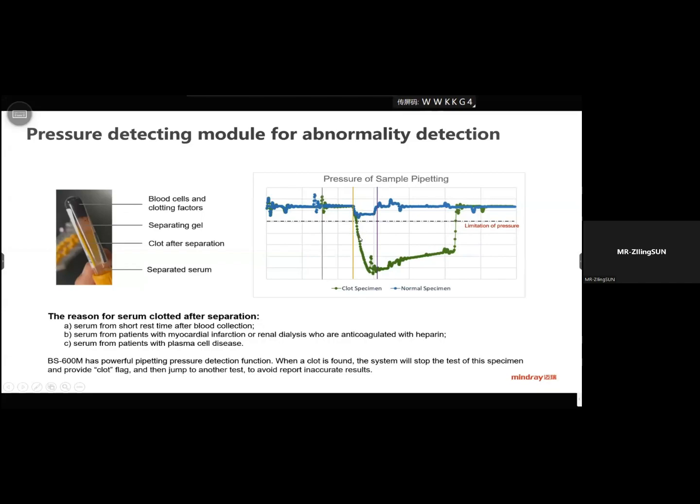So because it's lower than the limitations of the pressure, it was detected as the clot specimen. And when a clot is found, the system will stop the test and provide a clot flag. And then it will jump to another sample test to avoid and report inaccurate results. And also this pipetting pressure detecting module is applied to detect the air bubbles in aspiration.